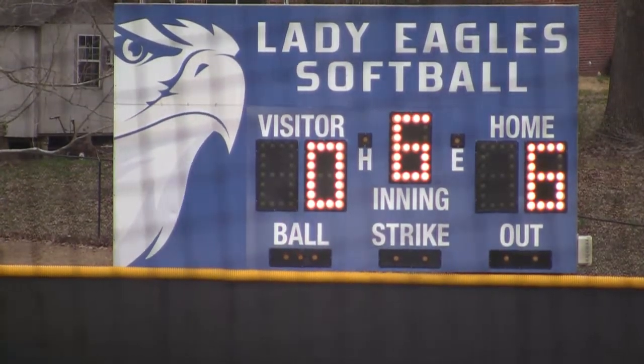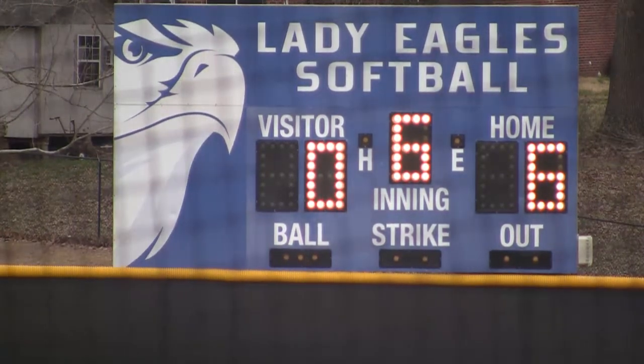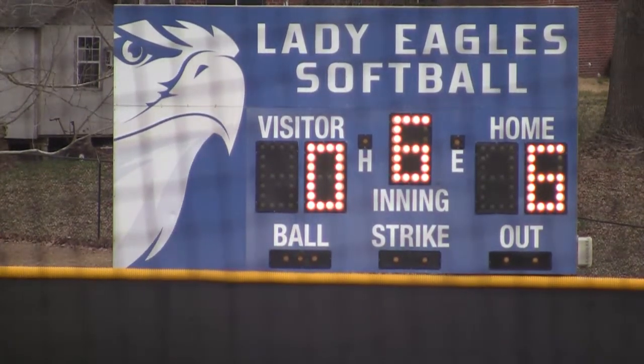No runs in the inning, so the score at the end of five remains Jackson Christian 6 and South Gibson nothing. Let's take a timeout.